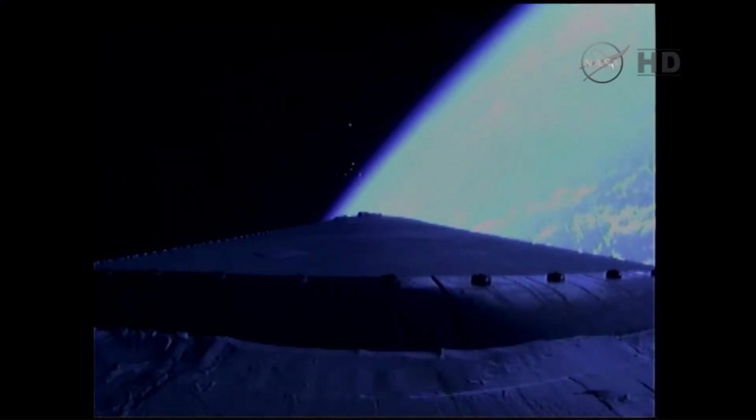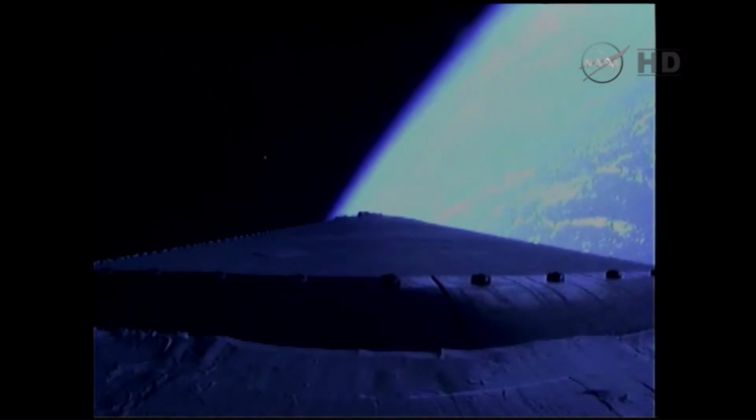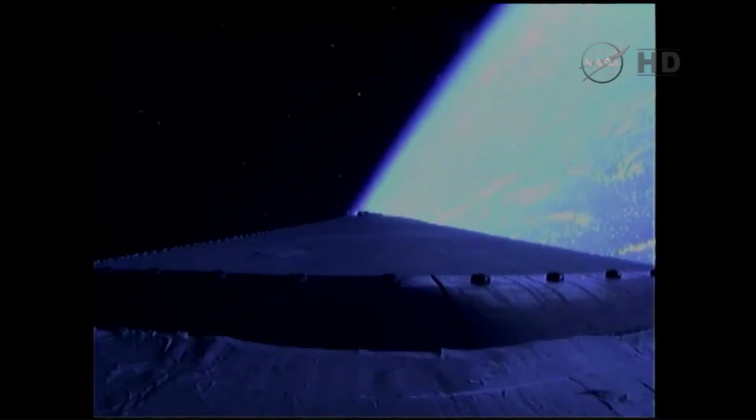Good engine control. Five minutes, 20 seconds in. And we have partial thrust command in the core. Core chamber pressure beginning to go down, as expected. Standing by for MECO. We have MECO. The main engine has cut off. Standing by for stage separation.